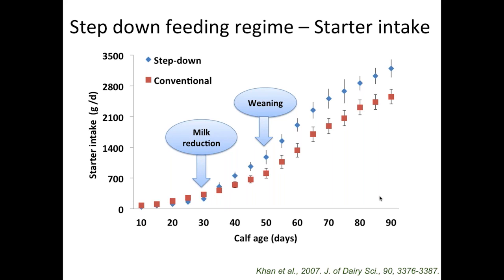But when you look at here now, we've got starter intake in grams per day on the y-axis and calf age in days on the x-axis. Remember, those calves that are in these pinky orange square dots here, they were only getting 10% of body weight. And so if the hypothesis was true that if we feed low amounts of milk, we'll get increased starter intake early on, we didn't see that.